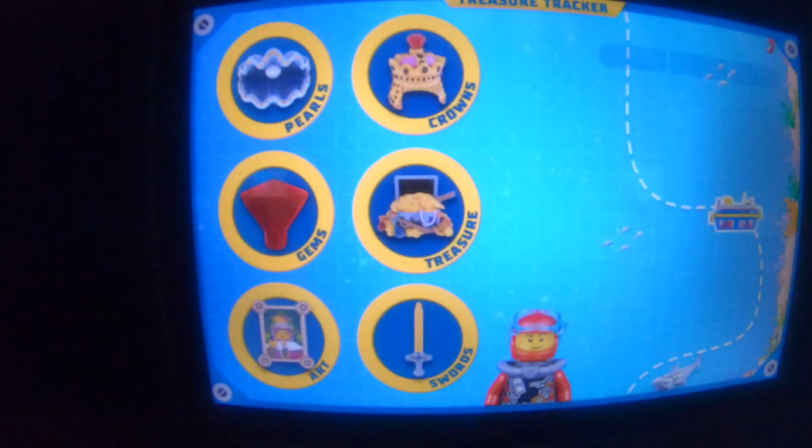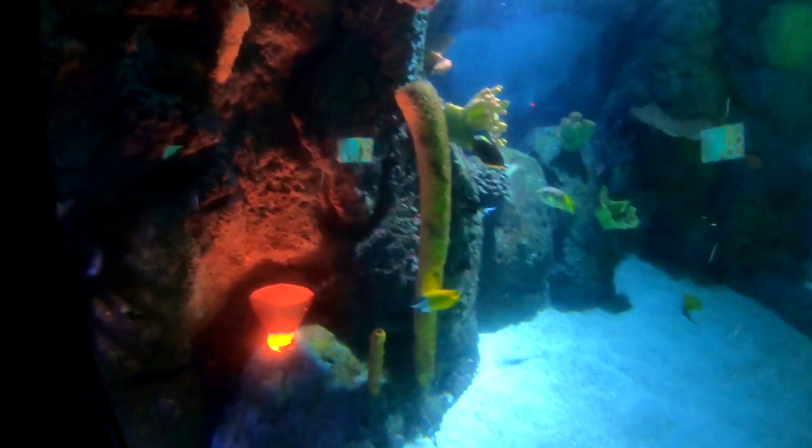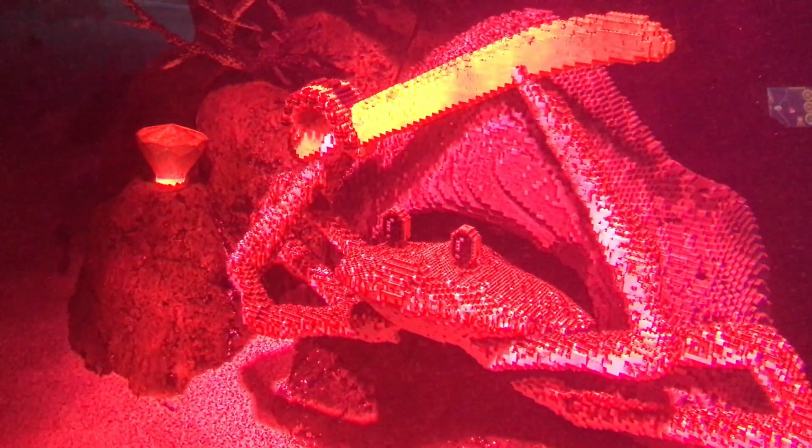We're in a submarine right now. We have to find different things. Once you find it in the water, you press on this. Oh guys, look! Do you see that red diamond right there? Oh, there's a gem right here. Let's press on it. Oh, we found it!